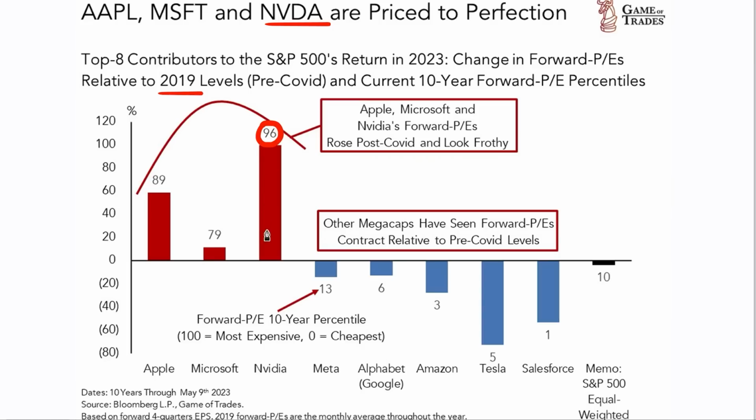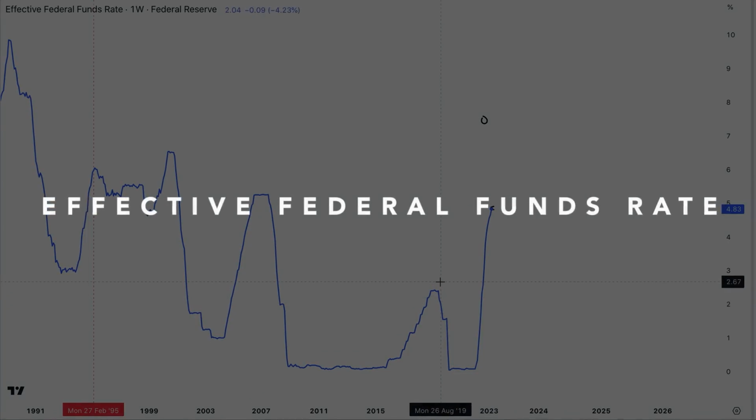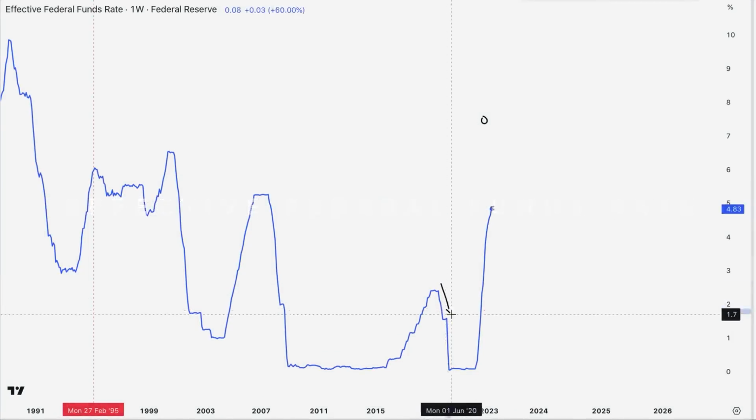So both Nvidia and also Apple are a lot more expensive than they were back in 2019, when, by the way, the Fed was already cutting rates, easing monetary policy significantly here in 2019. Rates were already below 2%. Here, we're still not really at the end of the tightening cycle. The Fed may even hike rates again in June.